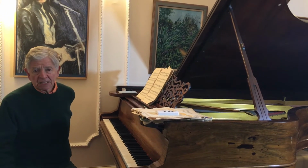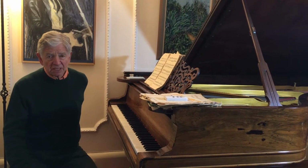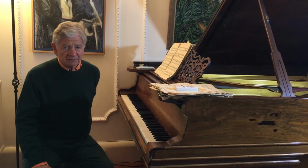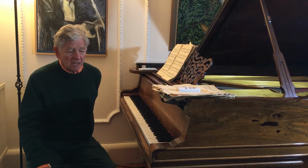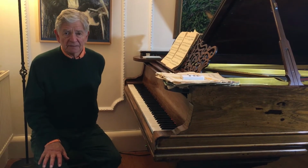This is a Model D Steinway, which is the largest in the stable, and it has an amazing pedigree. It is 9 feet long, and so we had to have a room that could be used with this thing at full volume, and we were very lucky we found it.